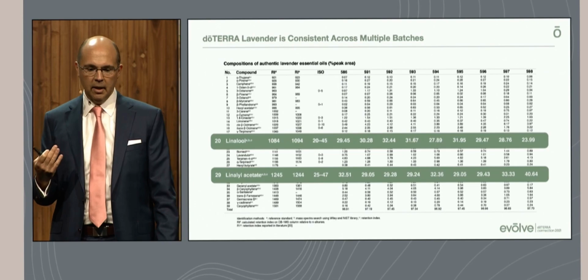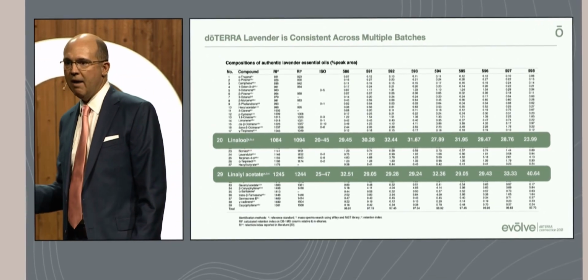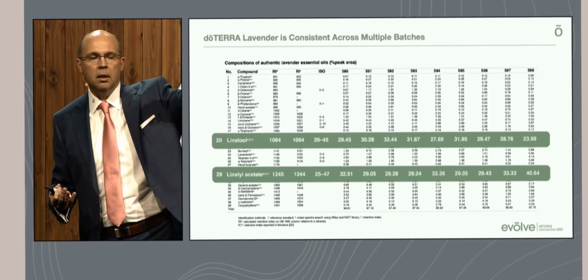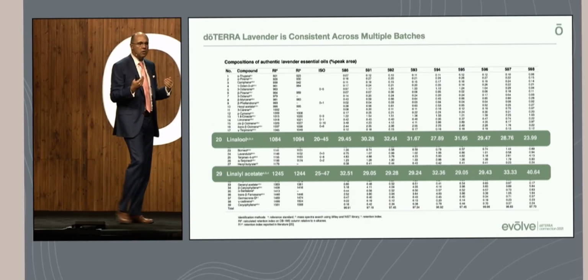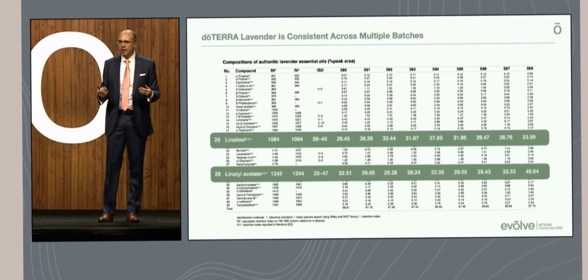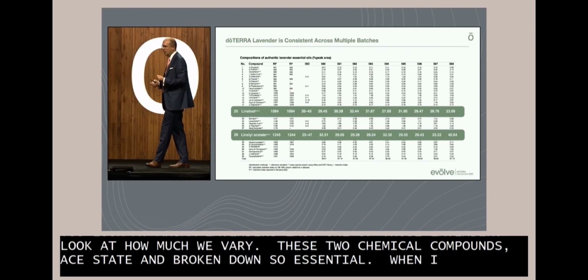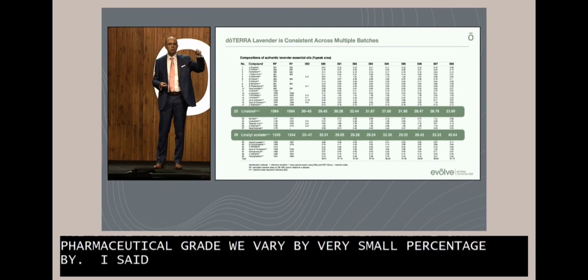Linalool and linalool acetate, which make up over 60% of lavender essential oil, are these two chemical compounds. Linalool acetate is broken down into linalool in our bodies. So essentially, linalool is the big deal, right? When I say pharmaceutical grade, what I mean is that we vary by a very small percentage when we talk about standard deviation.